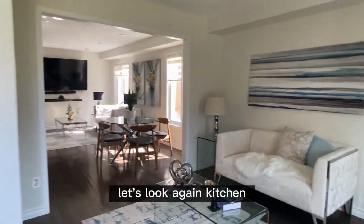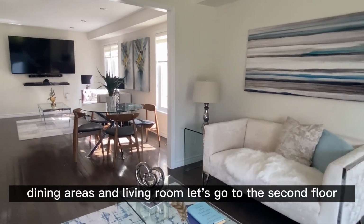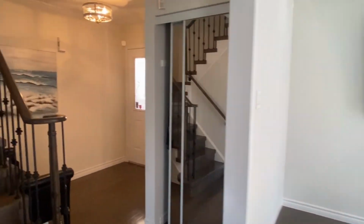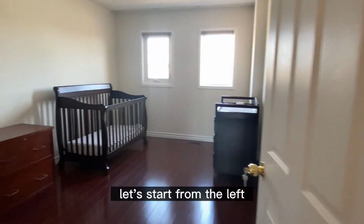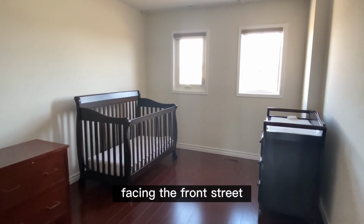Let's look again. Kitchen, family room, dining areas, and living room. Let's go to the second floor. Let's start from the left. The first bedroom is about 120 square feet facing the front street.